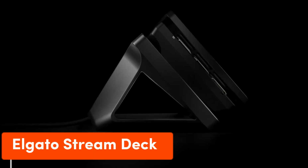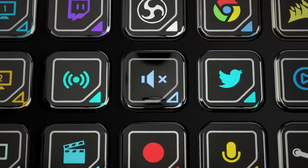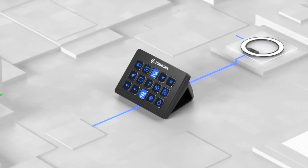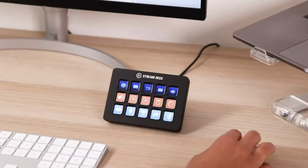Elgato Stream Deck. 15 customizable LCD keys provide seamless control over apps, tools, and platforms. Effortlessly trigger actions, adjust audio, launch social posts, or activate lights with one-touch operation, all while receiving visual feedback for precise execution. Its powerful plugins support platforms like Elgato Key Lights, OBS, Twitch, YouTube, Twitter, Discord, and Spotify.